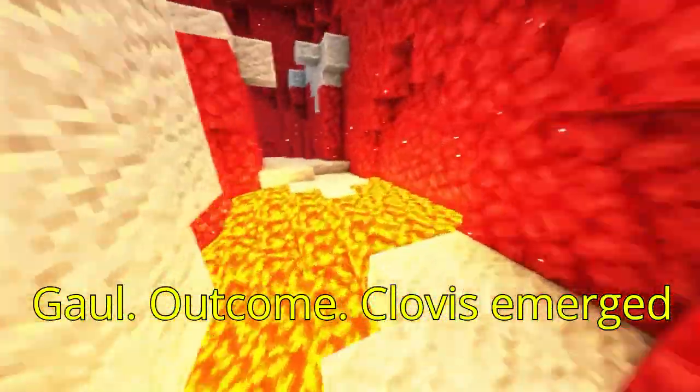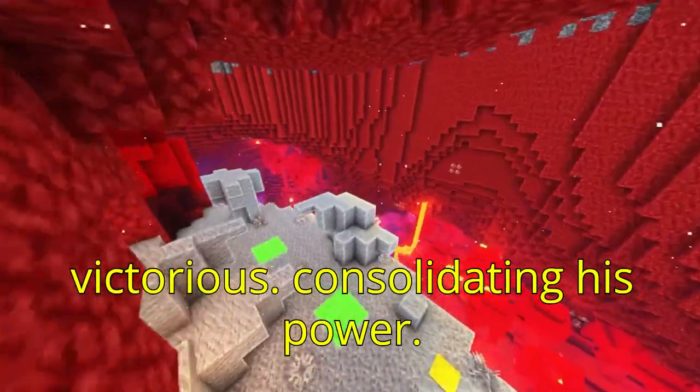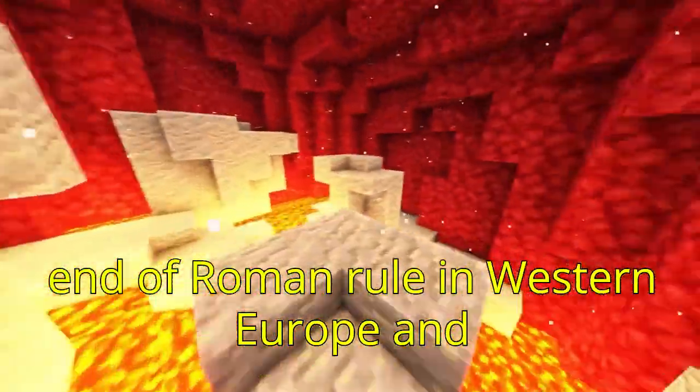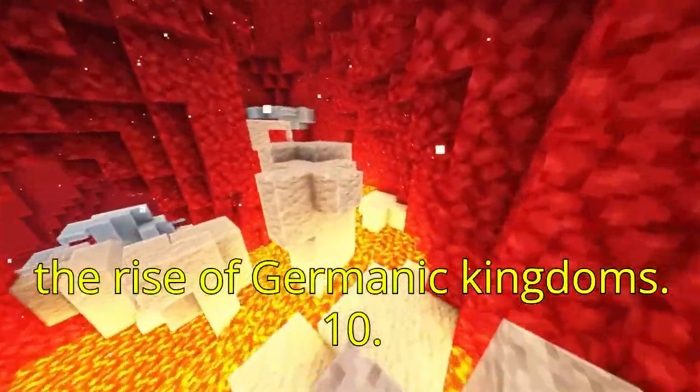Outcome. Clovis emerged victorious, consolidating his power. Significance. The battle symbolized the end of Roman rule in Western Europe and the rise of Germanic kingdoms.